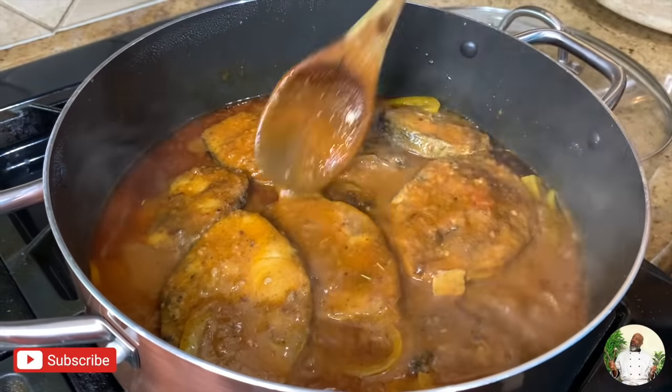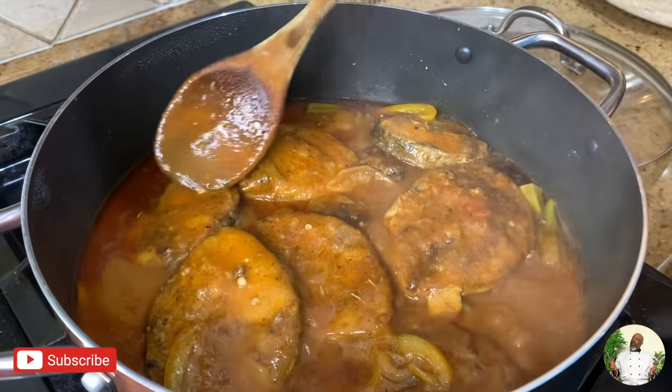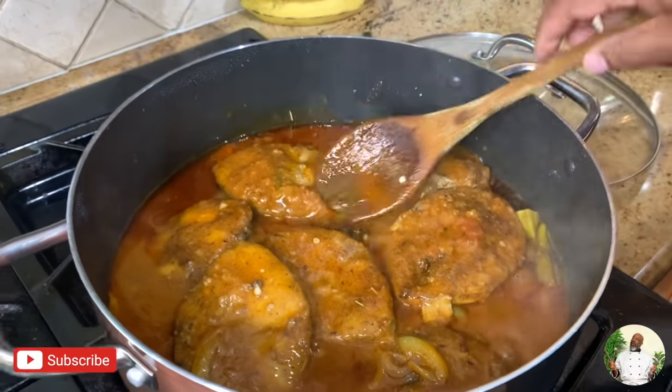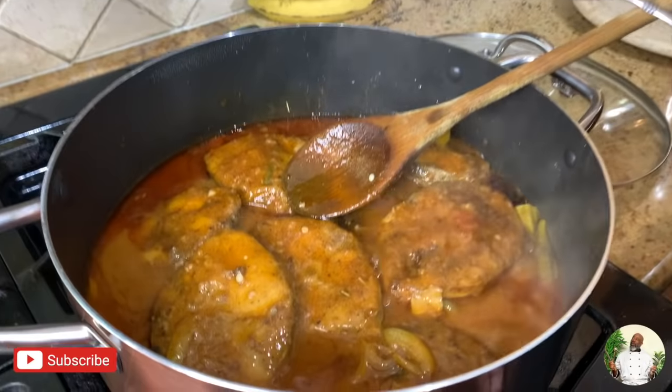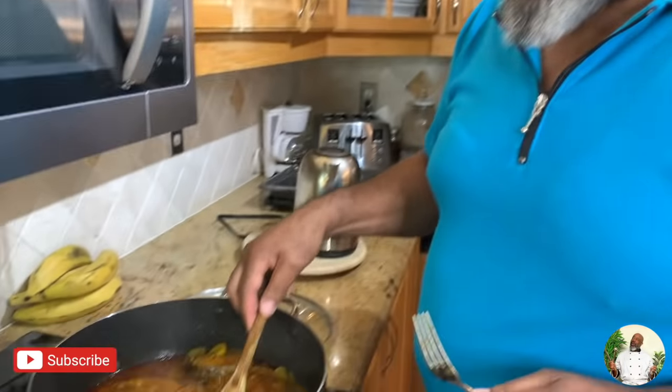Love. That's a no-brainer. If you're on Daddy's Kitchen, you already know it starts off with love. So that's a no-brainer. Okay, this is ready, so I'm turning off my pot. Okay. It's done. It's finished.